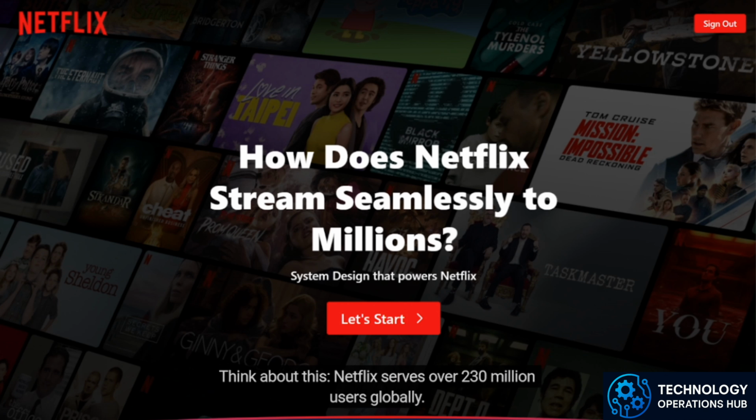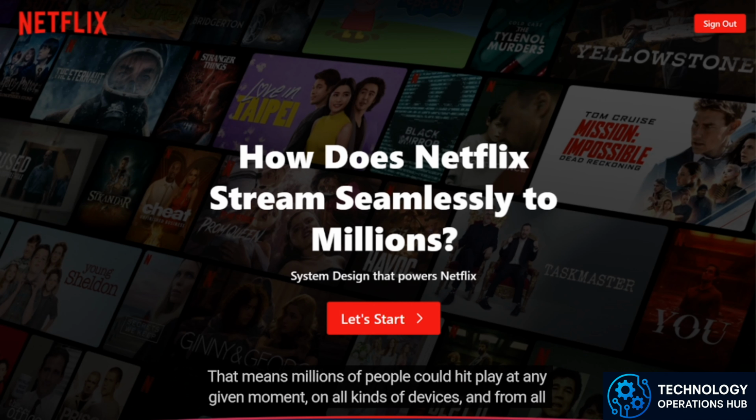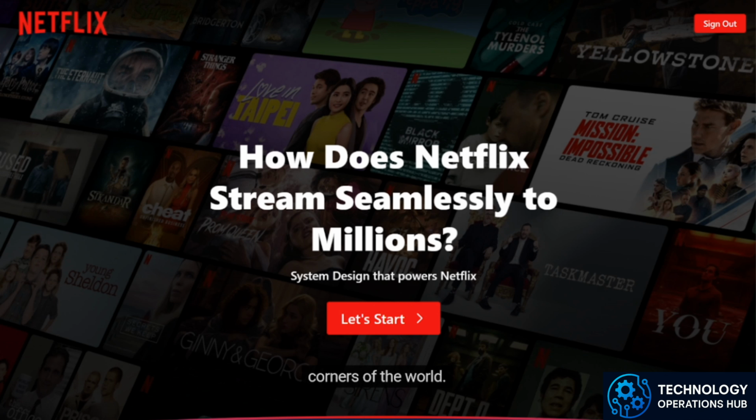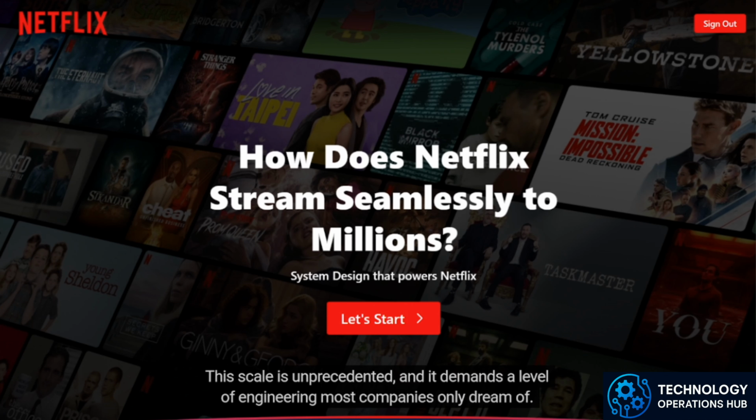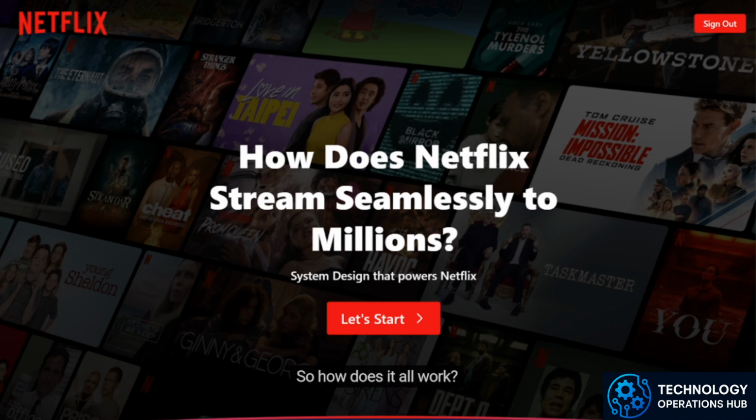world. Think about this. Netflix serves over 230 million users globally. That means millions of people could hit play at any given moment on all kinds of devices and from all corners of the world. Still, they all experience fast load times, uninterrupted viewing, and adaptive quality based on their network. This scale is unprecedented, and it demands a level of engineering most companies only dream of. So how does it all work?